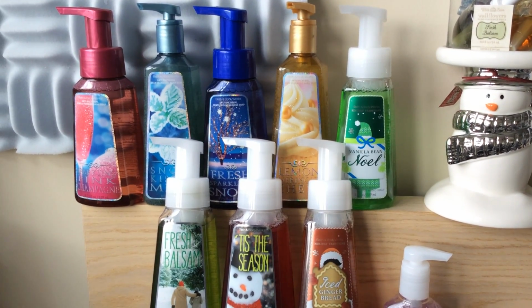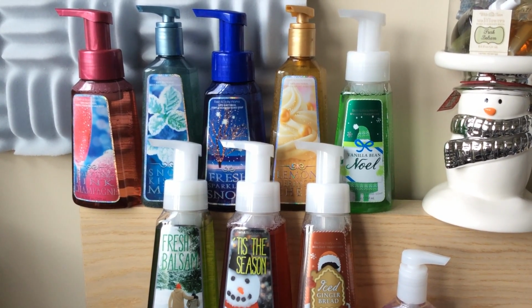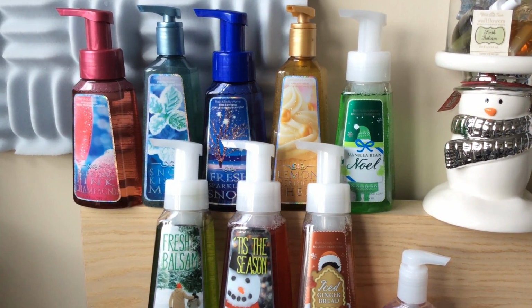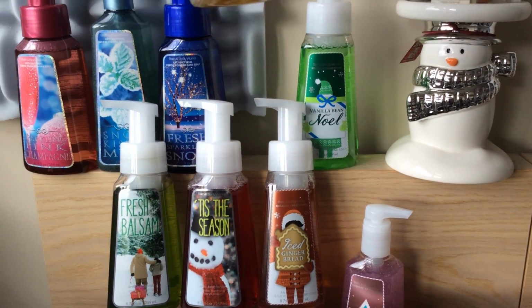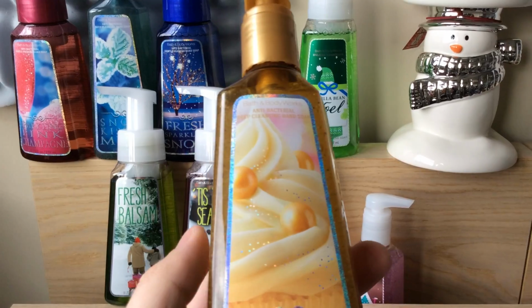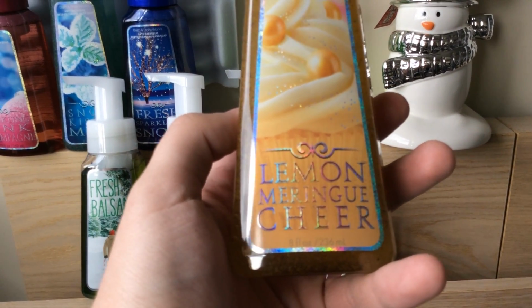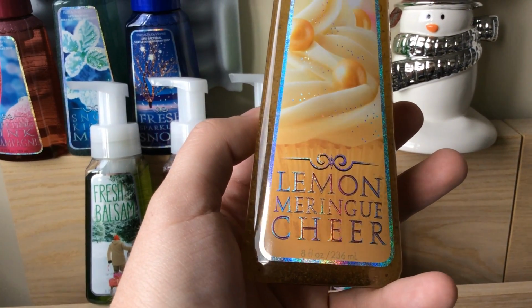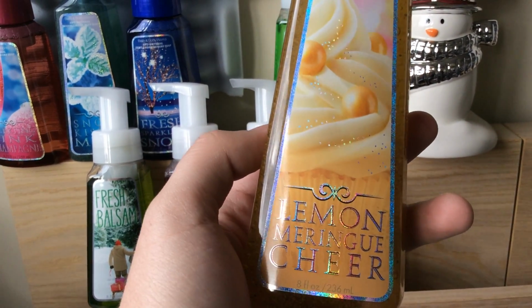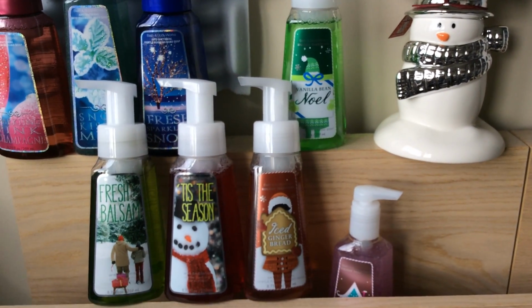Next up would be Lemon Meringue Cheer, which reads as a sweet and tart blend of Meyer lemon zest, orange blossom, and fluffy meringue. So I was kind of surprised to see this, as it doesn't seem seasonal to me. It really just seems like a bakery scent that could totally be in a year-round bakery collection. But I guess it also does make sense because people do make lemon meringue pies around Thanksgiving and Christmas and the holidays and all. So it makes enough sense.